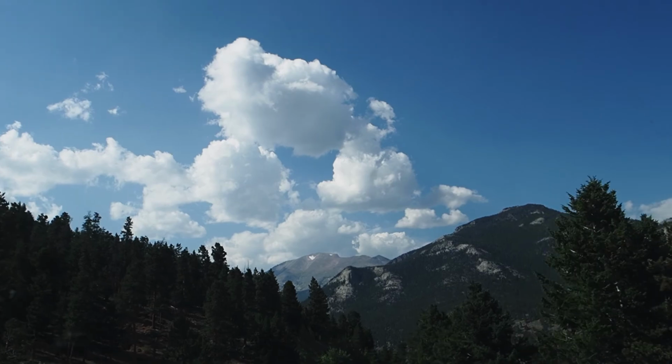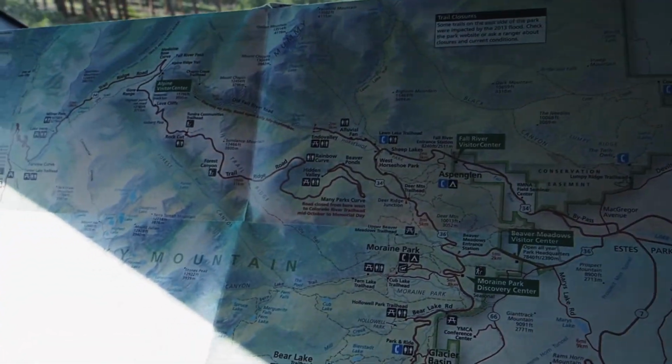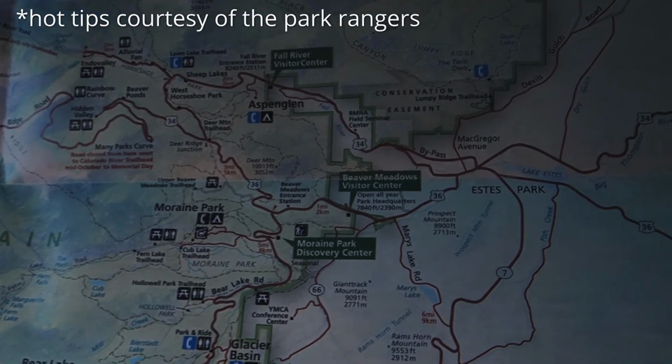Hey guys, Jason here, coming to you from Rocky Mountain National Park. We're looking for the first elk of the 2020 rut. We're gonna see what we can find today. The hot tips for today include, let me just show you where I am right now.